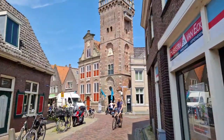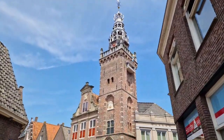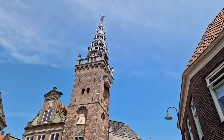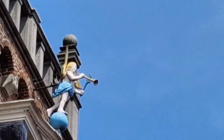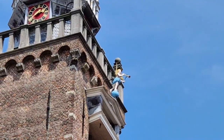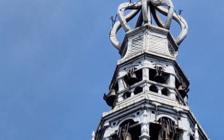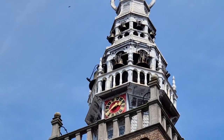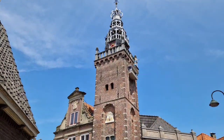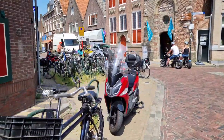Oh, here is the Spel toren. Spel means play. Play tower, so this one. And look at that figure about the spel play. This is currently part of the museum, so you can visit the tower, I guess. Also, you can join the Carillon playing sessions in some days and specific times. But I think you need to get a ticket. Museum ticket, I mean.